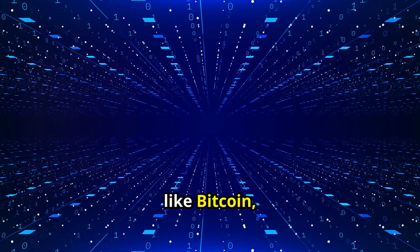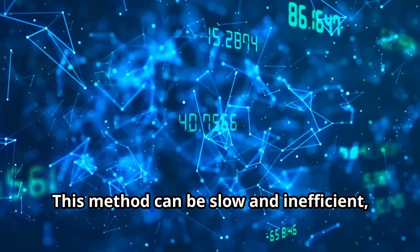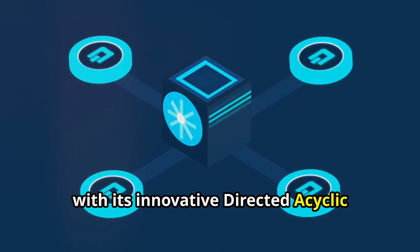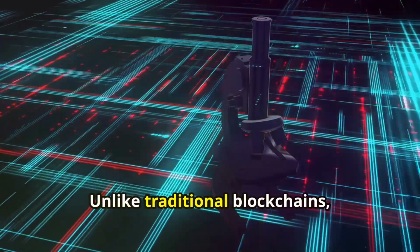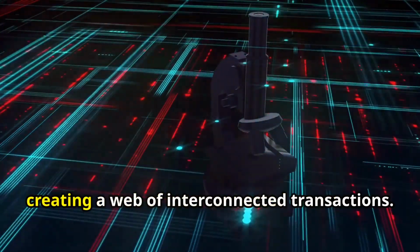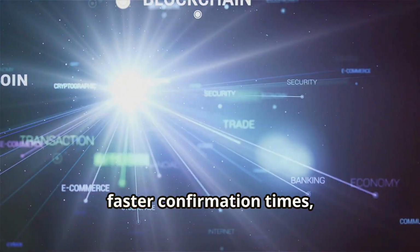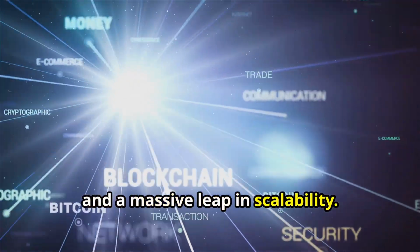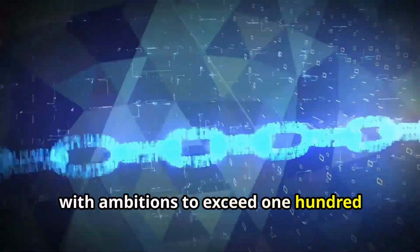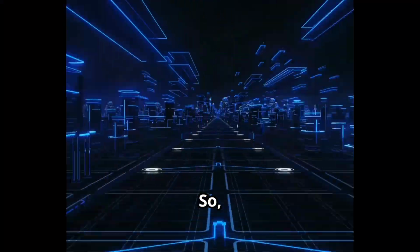Traditional blockchains like Bitcoin rely on a linear chain of blocks. This method can be slow and inefficient with only one block added at a time. Enter BlockDAG with its innovative directed acyclic graph structure. Unlike traditional blockchains, BlockDAG allows multiple blocks to be added simultaneously, creating a web of interconnected transactions. This means higher throughput, faster confirmation times, and a massive leap in scalability. Imagine processing 10 blocks per second with ambitions to exceed 100 blocks per second. BlockDAG isn't just keeping up, it's setting new standards.